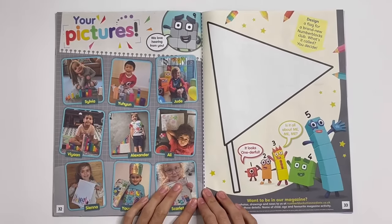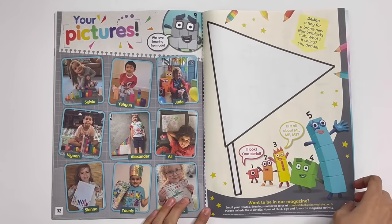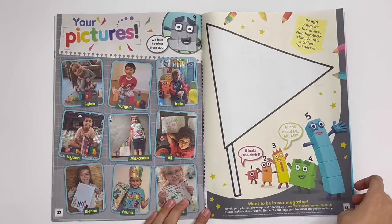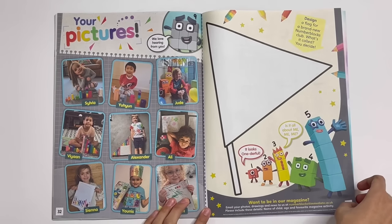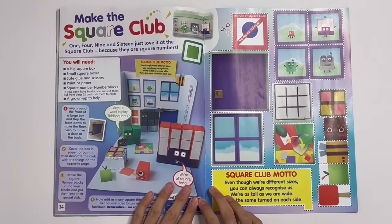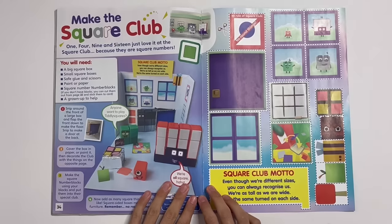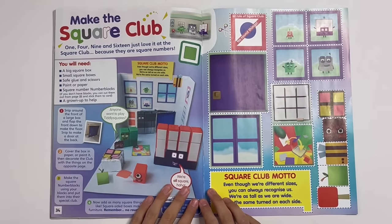Your pictures. Got pictures here of kids who love the TV show. Design a flag for a brand new number blocks club. What's it called? You decide. And finally, you can make the square club. 1, 4, 9 and 16 just love it at square club because they are square numbers.